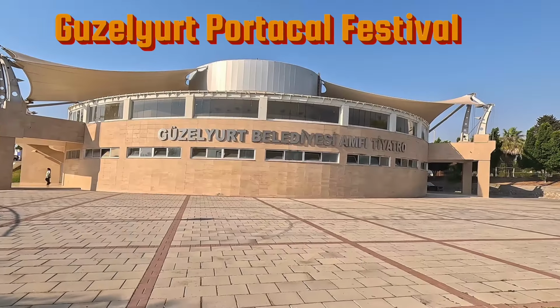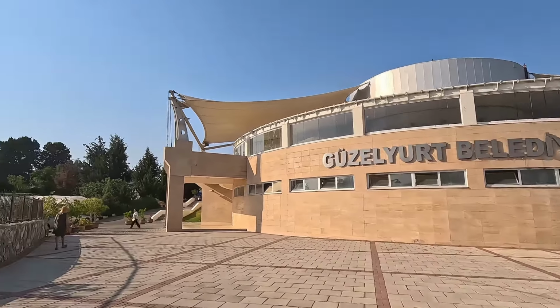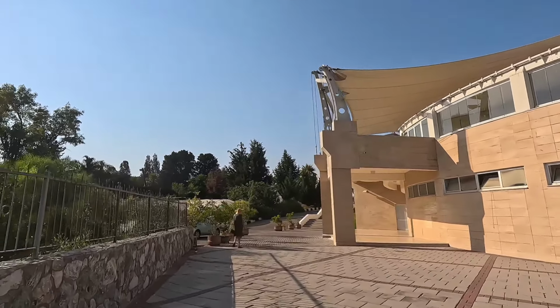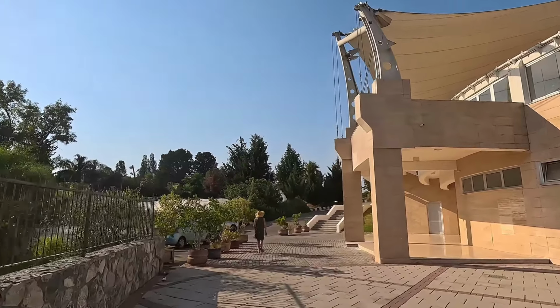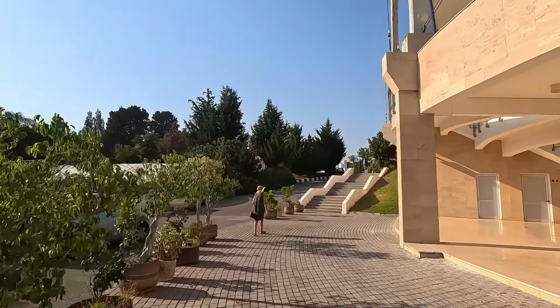Well, we've just come to the Güzelyurt Portugal Festival, which is the Orange Festival. We were told 6 o'clock. We've finally found out where it is, and the guy in the car park said 7 o'clock. Never mind, he said we could walk up here and find somewhere to have a nice drink and something to eat. So this is what we'll do. All is not yet lost.